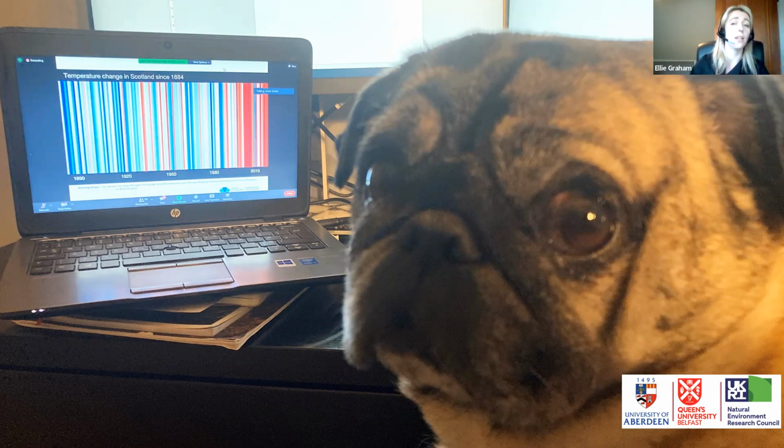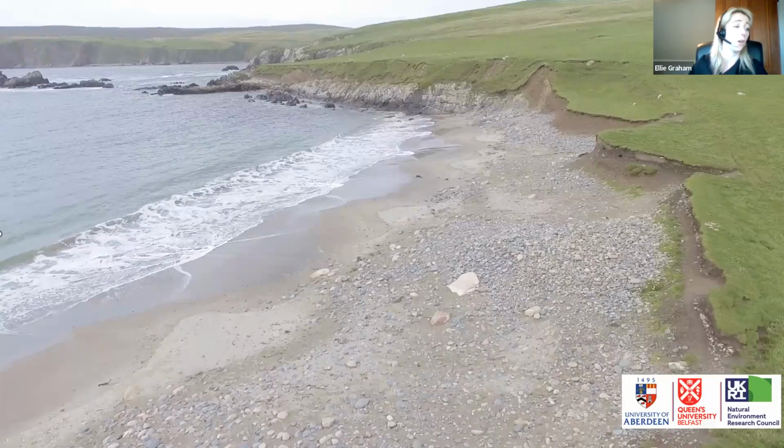And although we can avoid some of the worst effects by reducing our emissions, some impacts are locked in, and sea level rise is one of them. It's a certainty. So coastal areas are going to experience some of the earliest and most visible manifestations of climate change, and particularly accelerated coastal erosion. And the islands, including Shetland, are especially vulnerable to this. And that's really largely due to sea level rise, both in the past and in the future.